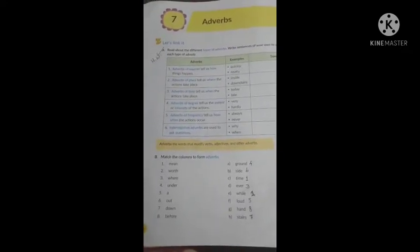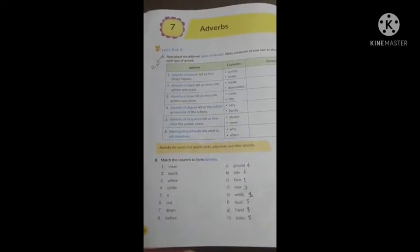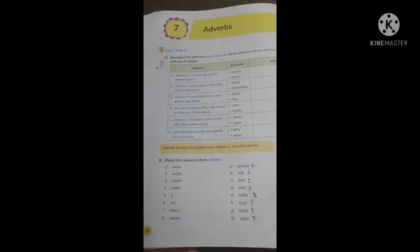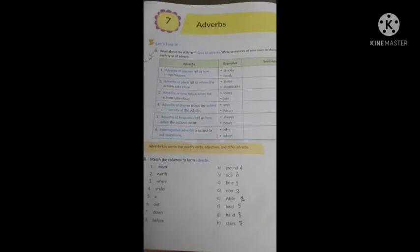And the second exercise is match the column to form adverbs. You have to join the second part of the word which is given in first column with the help of the second column. The exercise is solved for you. Now we'll know more about adverbs. The position of adverbs. Adverbs can be placed at the beginning, in the middle or at the end of a sentence, and adverbs should be placed correctly for a sentence to sound right.